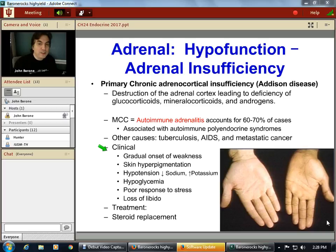Now, what if you destroy the adrenal slowly? So again, primary means the gland, you're chronically destroying the cortex slowly. Well, you can survive that easily. I can replace the hormones. This is called Addison's disease. On a 5-star scale, 10 stars again. So Addison's and Cushing's, very testable.